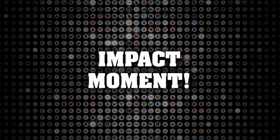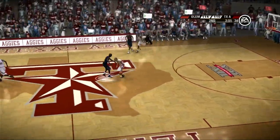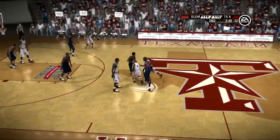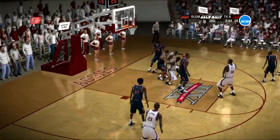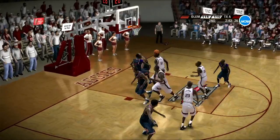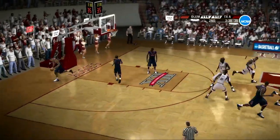Number 00 checks in off the pine for his first action. Hey, this guy will tear it up if you let him, Brad. Using his size with a pop, swats away the shot. Drops the bucket despite the harm.